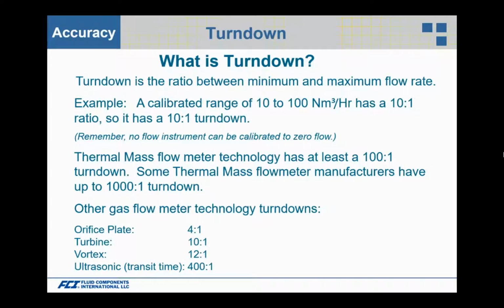Now, what is turndown? I'm bringing up turndown because that affects that full scale accuracy. Turndown is the ratio between the minimum and maximum flow rate. An example, a calibrated range of 10 to 100 cubic meters per hour has a turndown of 10 to 1. 100 divided by 10 is 10. So it has a 10 to 1 turndown.